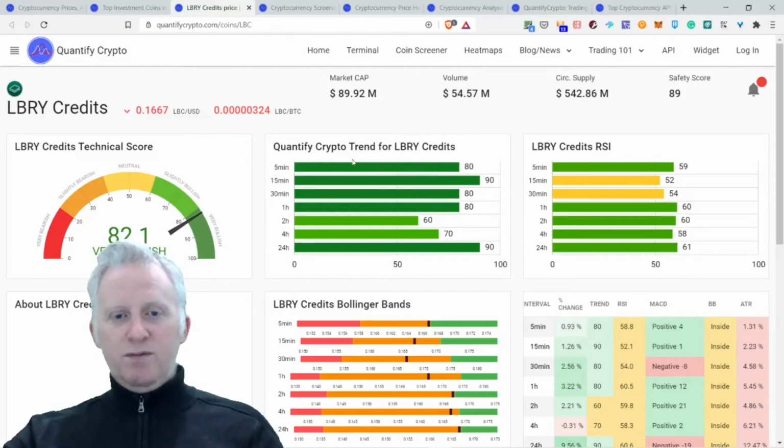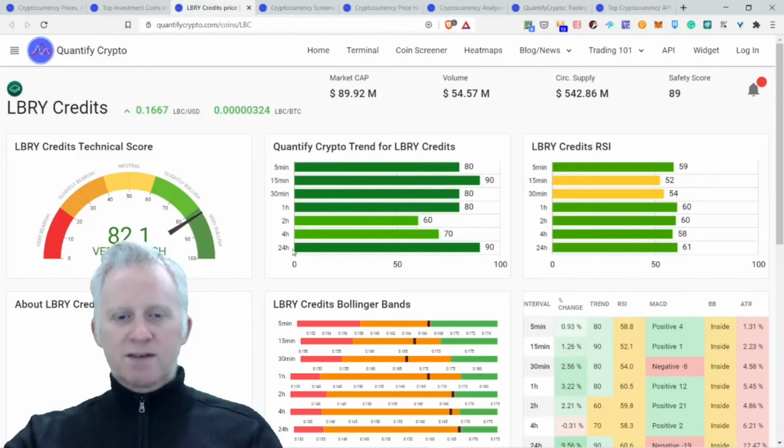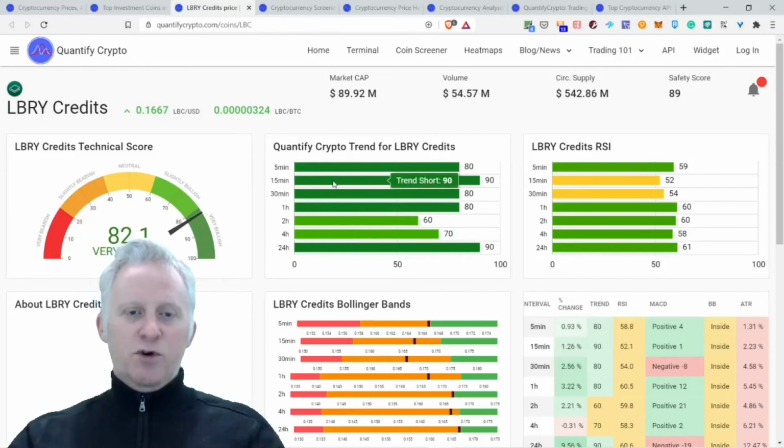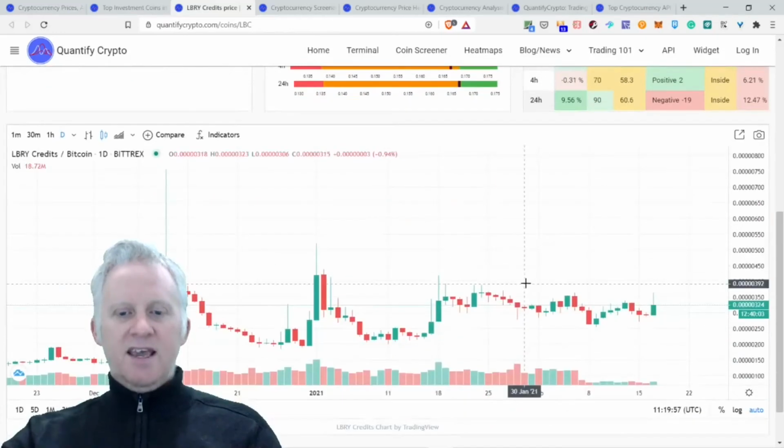As you can see, Quantify Crypto trend for Libra: the 5, 15, 30 minutes, 1 hour, 2, 4, and 24 hours, they are very bullish. So they make an assumption, they take all these metrics and divide by 6 or 7. I'm not quite sure how they calculate the 82.1, very bullish. So probably they have more buyers than sellers. Here we see the RSI. I need to check, because they emphasize a lot the Bollinger Bands and RSI. And they have the chart here.